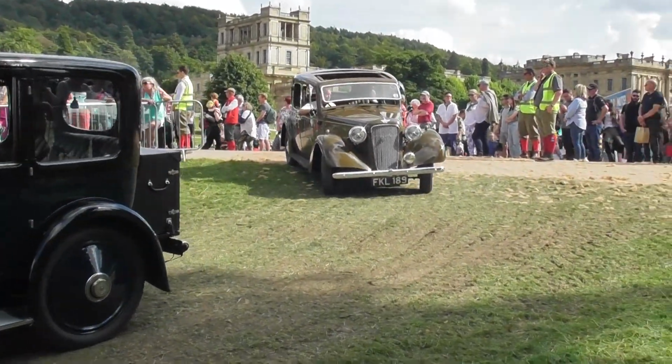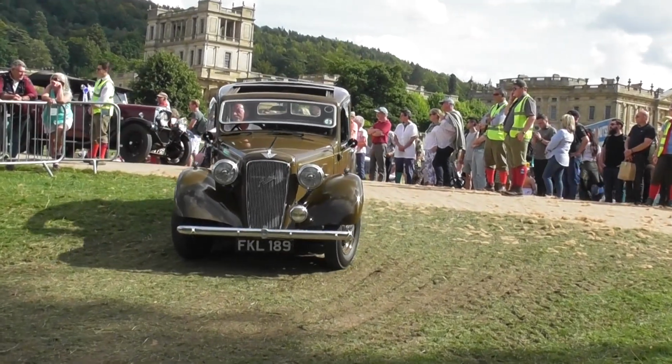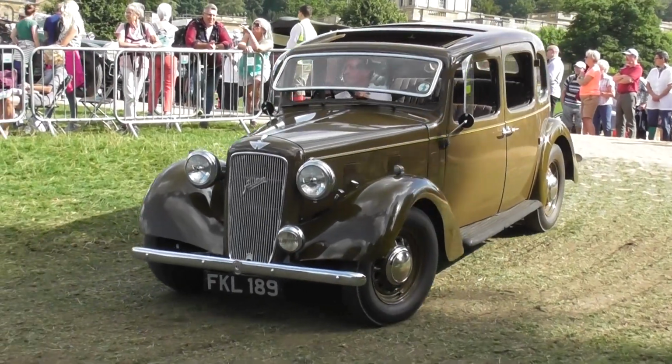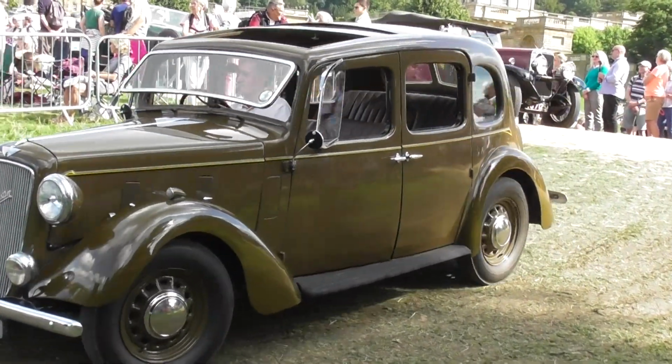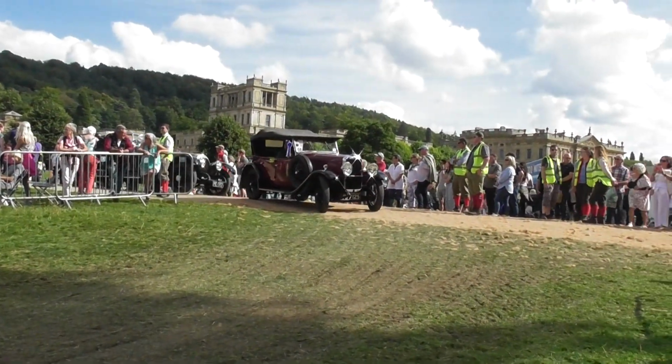Catherine's not driving this one. It's a Huggins from Graham, the Huggins is a three-wheeler. It's been in the family for years, 1932. Roderick Stoneley from Kingsley, Leicester, has a good car.